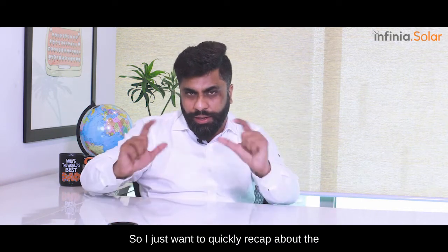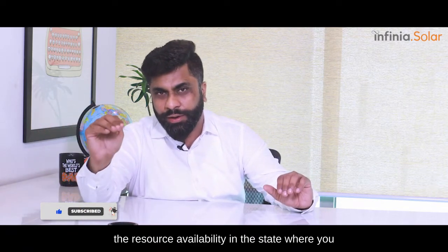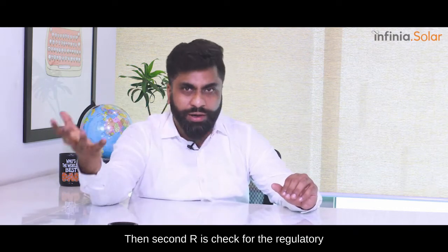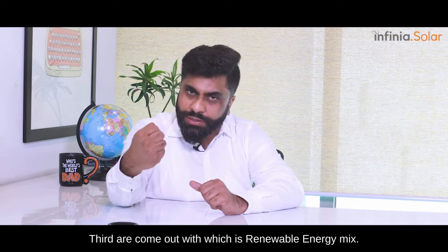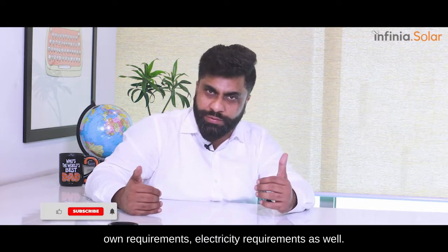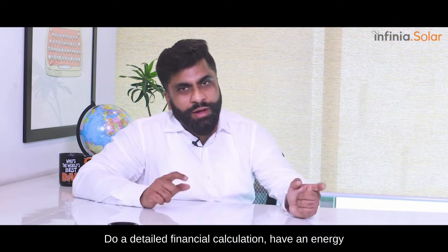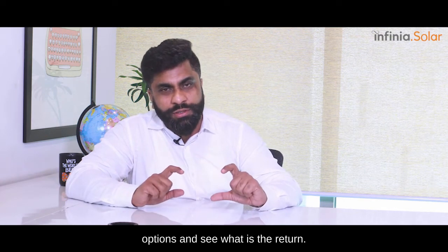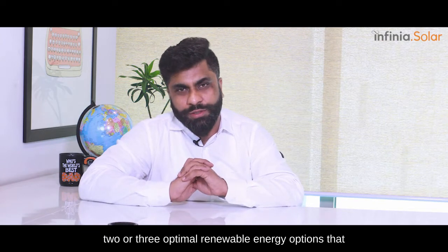So I just want to quickly recap the 4 R's that I have covered so far. The first R is check for the resource availability in the state where you are present, whether solar, wind, hydro, hybrid. The second R is check for the regulatory framework in relation to each of these resources. The third R, the RE or renewable energy mix, come out with the optimal renewable energy mix by combining the regulations and your own electricity requirements as well. And the fourth R stands for return on investment. Do a detailed financial calculation, have an energy analyst or financial analyst sit and do the detailed calculation on each of the renewable energy procurement options and see what the return is, and then narrow down to, let's say, 2 or 3 optimal renewable energy options that you can go for in your state.